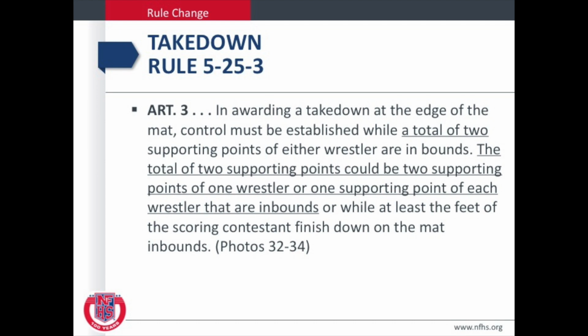As was indicated when we reviewed reversals, in a takedown situation where only the feet of the scoring contestant finish down on the mat in bounds, out of bounds criteria has been met and action is stopped. To score a takedown, control must be established at that time. Action is not allowed to continue so the potential scoring contestant can finish gaining control.